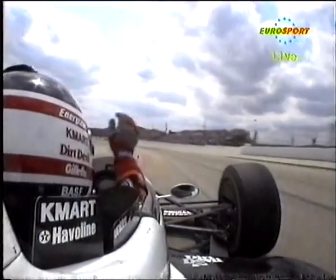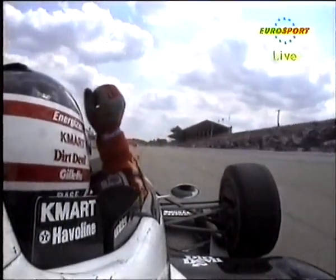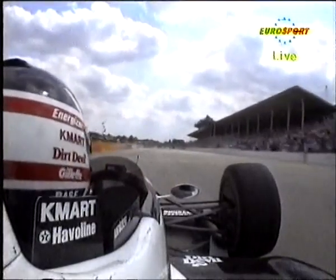Unbelievable, and he has certainly shown that he is unafraid of the oval circuits. No matter that he had an accident at Phoenix that put the car through the wall, he's as good as anybody when it comes to racing on an oval, and he proved it here this afternoon. A superb drive from Nigel Mansell, and that really does extend his lead in the IndyCar Championship.